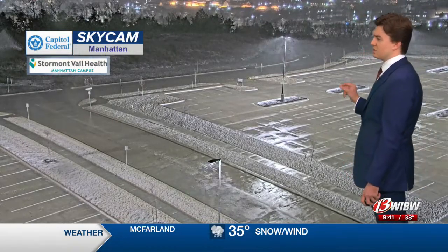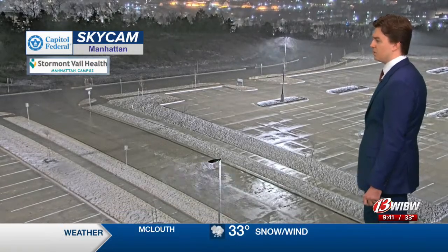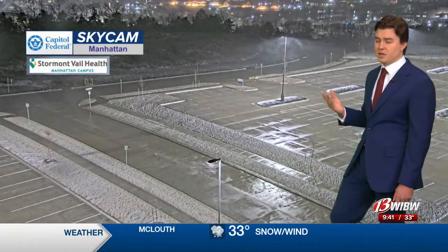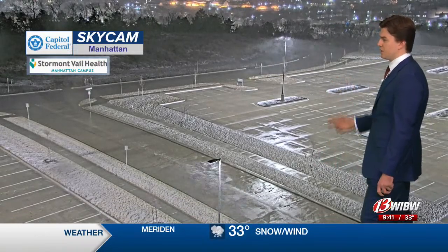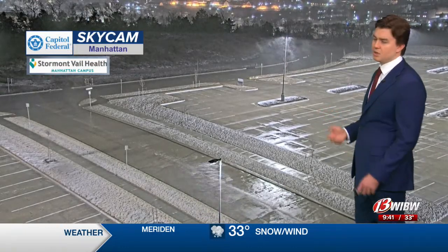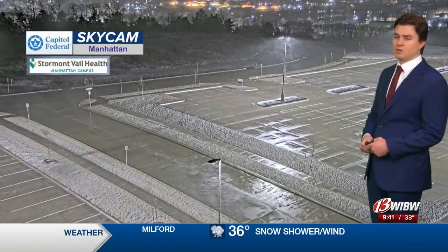We have our Skycam by Capitol Federal in Manhattan, where we are seeing that snow start to be whipping around now. Those lampposts shaking a bit here. We were live streaming earlier when we did see a few lampposts lose power off to the west in Concordia. We'll see if that occurs here in Manhattan, but snow is on the ground. It's not a lot of snow. Again, we're not really too concerned with the totals out of this system. Most of us are going to be seeing between 1 and 3 inches.